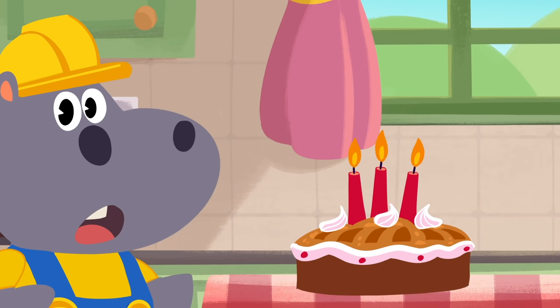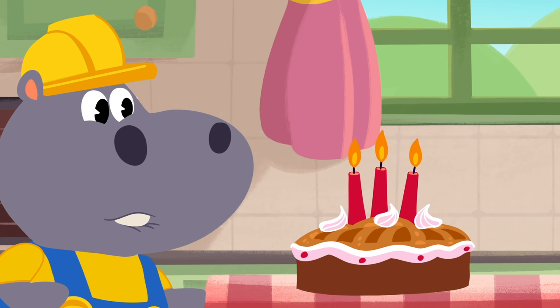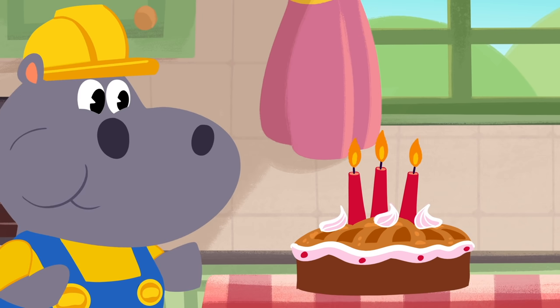Help Hoopa blow out the candles? On the count of three, blow as hard as you can. One, two, three.